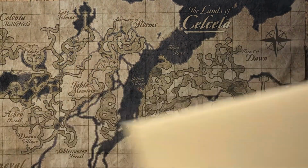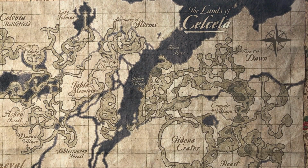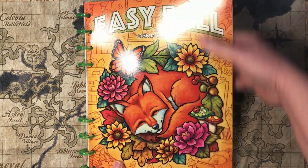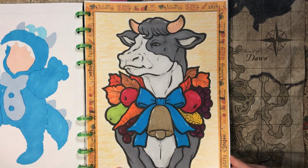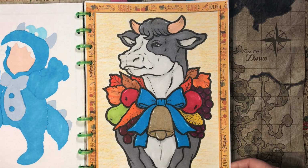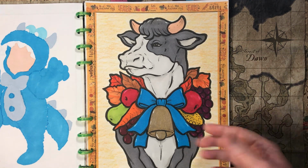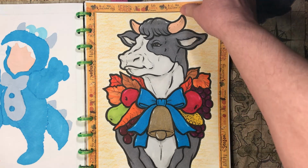Next up is Easy Fall by Joshua Dunbar. I did this cow page. Really like the way it came out. And I like the color of the background. I used confetti crayons. I think it makes the cow stand out.